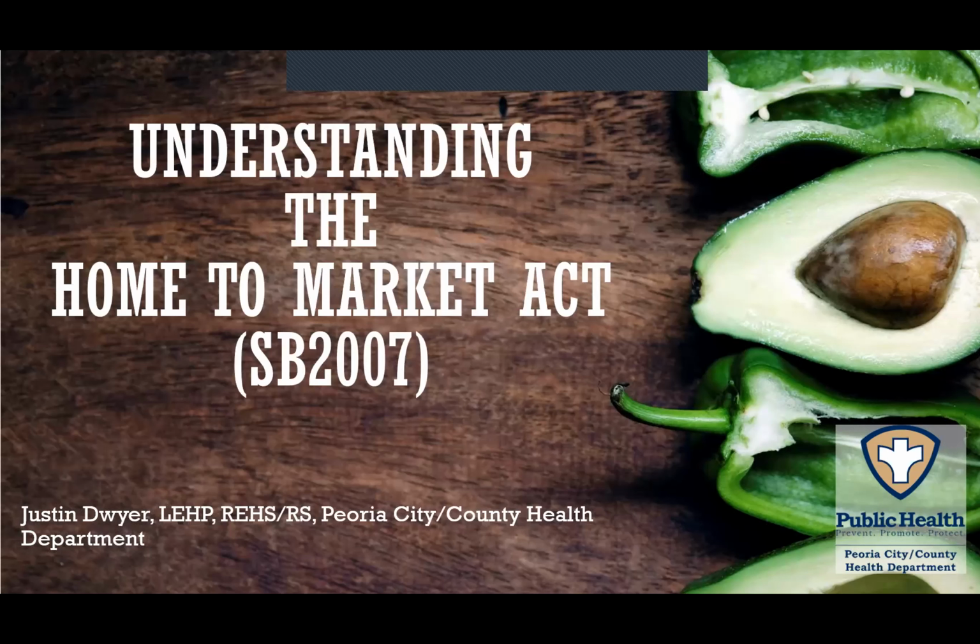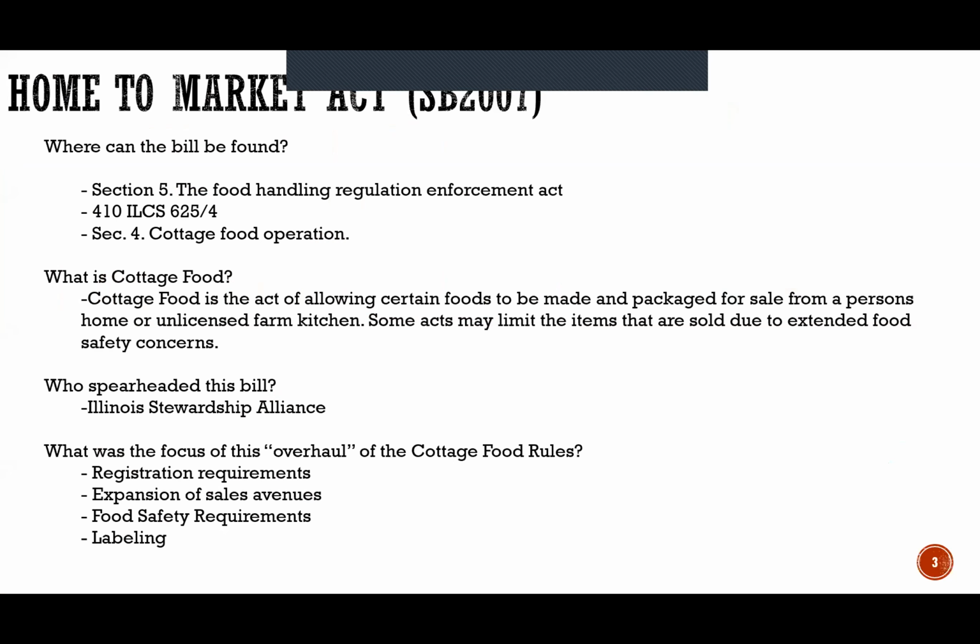Okay, so we'll go ahead and start out with the Home to Market Act. This is the newest cottage food law, essentially. The foundations of the Home to Market Act, it's under the Food Handler Regulation Enforcement Act, and it's covering the side of cottage food. What cottage food is, it allows people to make products in their home, unlicensed, like a farm kitchen, in their personal home kitchen, and then they're able to sell direct to consumer.